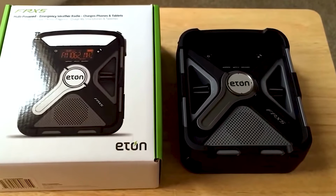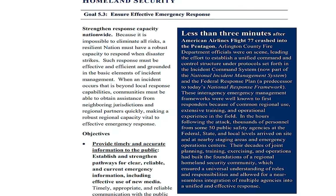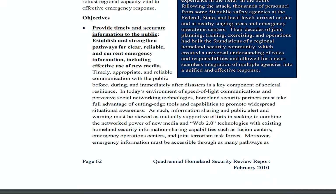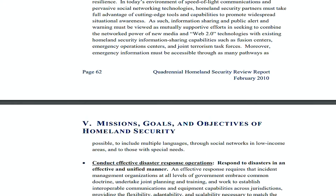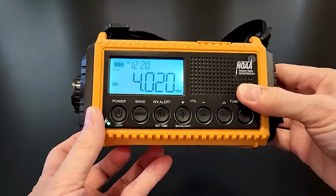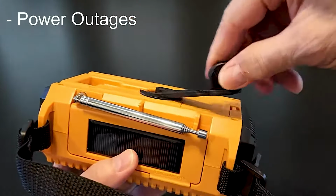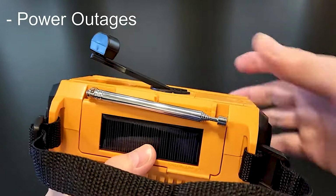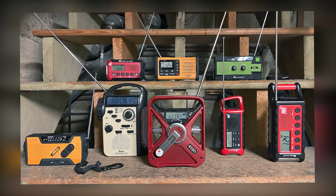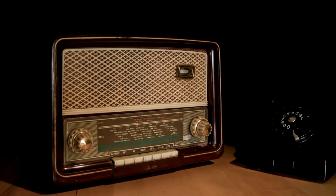Continuing the theme of staying informed during emergencies, the Department of Homeland Security emphasizes the indispensable nature of reliable communication tools in your preparedness arsenal. And here's why. At the forefront of communication tools is a robust, multifunctional, and portable emergency radio. These radios, often powered by hand cranking or solar energy, ensure you stay informed, even when traditional power sources are unavailable. Look for models that cover a broad spectrum of frequencies, including weather bands and emergency channels, to receive real-time updates and alerts from authorities.